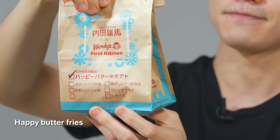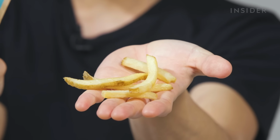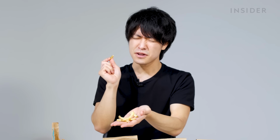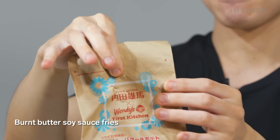So here are our Japan side menu. We have a few flavor options for fries. So we have happy butter flavor fries. Happy butter flavor. It has just subtle buttery flavor. Burnt butter soy sauce flavor.